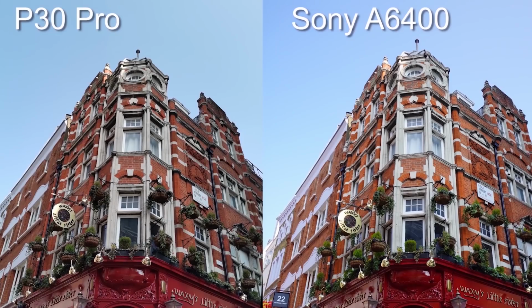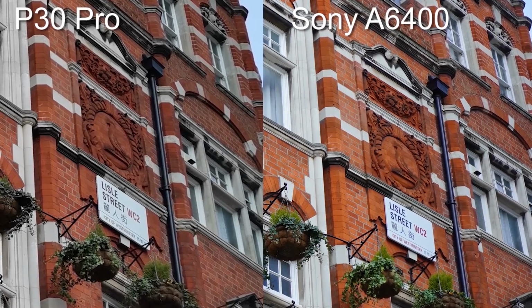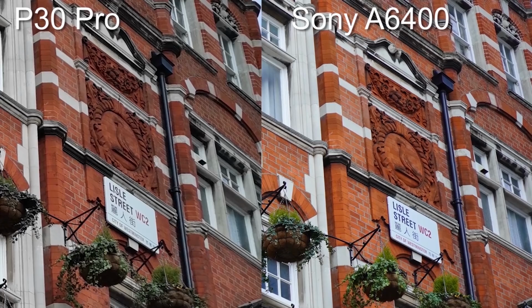The same is also true for the main camera with the 27mm lens. Outer parts are slightly less detailed, but color, dynamic range and sharpness in general, under good light, comes very close to the A6400.